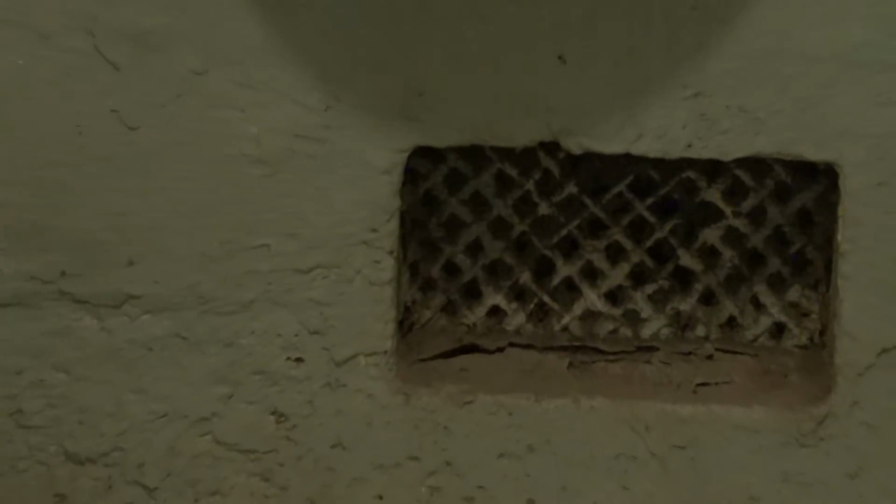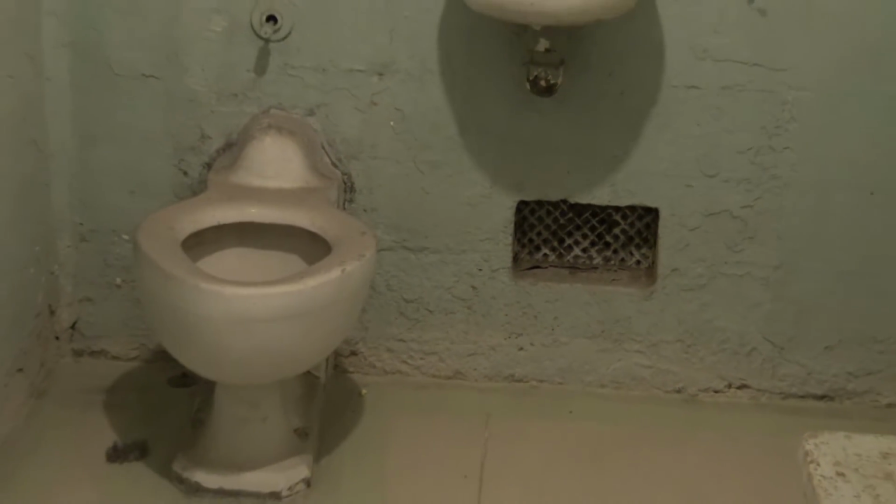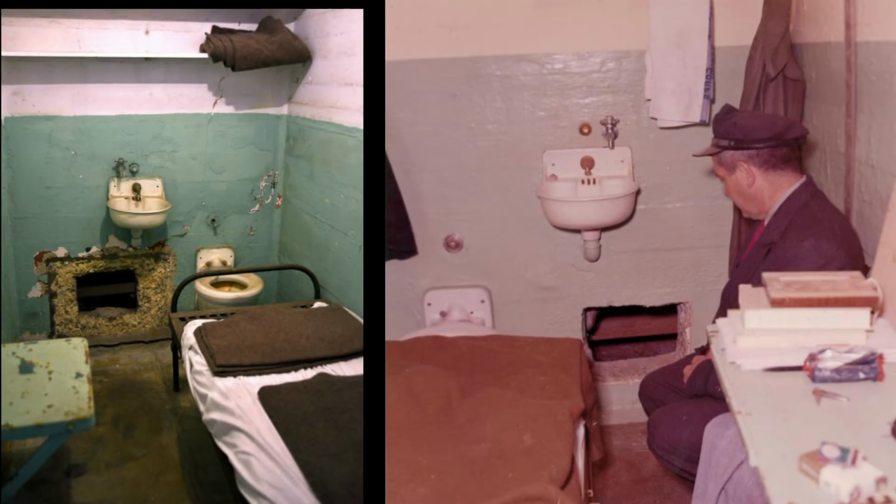I'll give you a ton of spoons, and I want to see how long it'll take you to go through one of them walls there. Them walls may be old, but let me tell you, you're not going through them cells with them spoons.